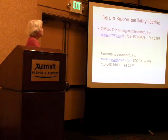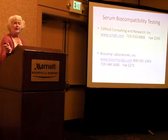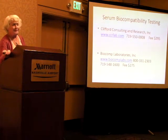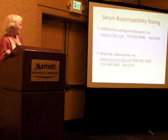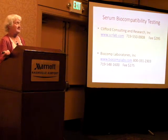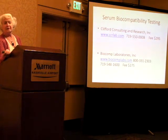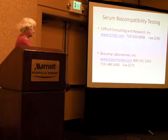The difference primarily between the two, and I'm sure there are many more, is the way they handle aluminum. A lot of your ceramics have aluminum materials in them, and generally speaking, biocomp labs has the aluminum as all being bad. Clifford breaks it down into insoluble aluminum, so he has more satisfactory readings on the ceramics.